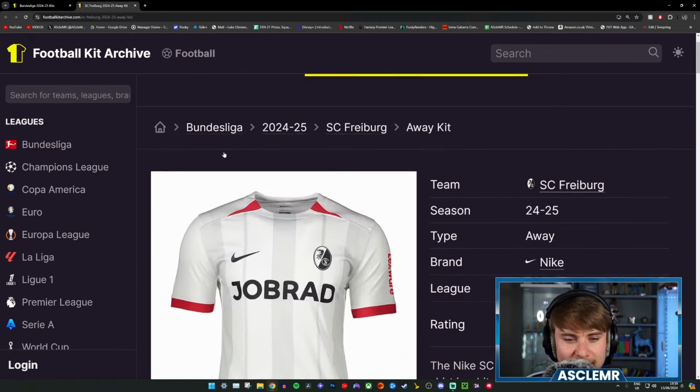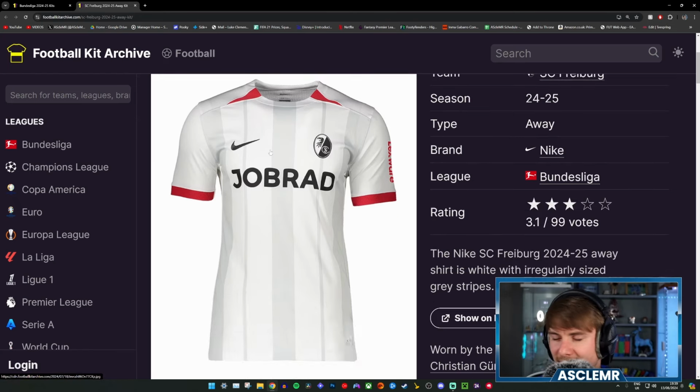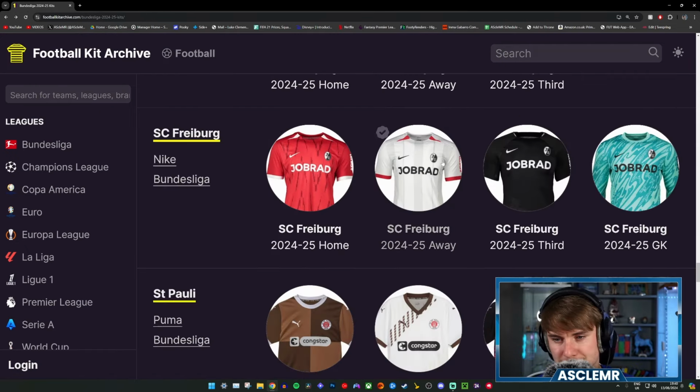Their away kit, again, is just an okay kit. It's a white and grey striped kit with red on the collars and red on the cuffs and a bit on the collar. Again, it's okay. I'm giving it another 5 out of 10. I think it's just bang average right in the middle. They haven't really gone too far.